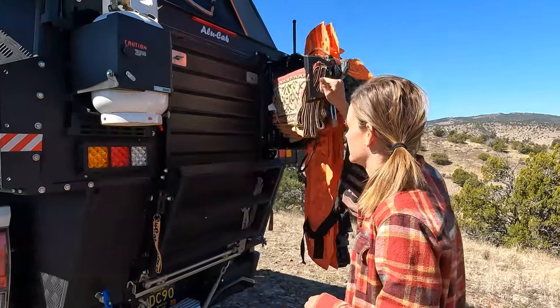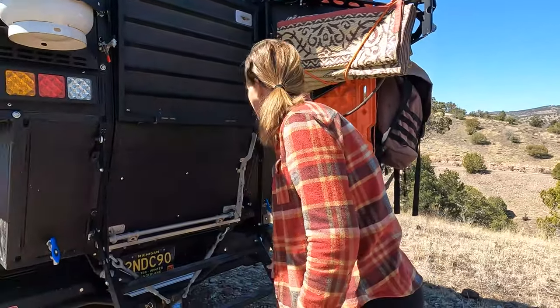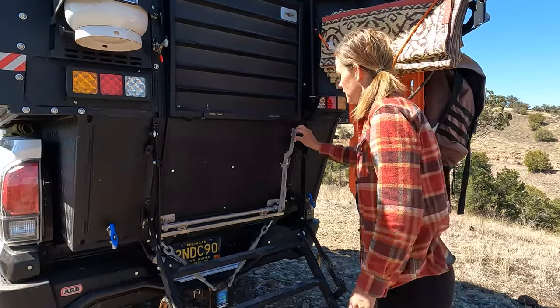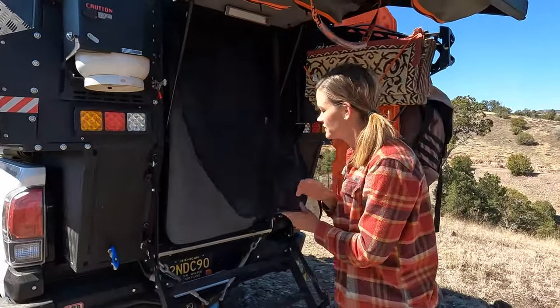But you open this swing arm here and pull down these levers and you have your stairs. And then again, this is your shower plate or floor. And you can open this guy. And let's take a look at the inside. So first you have this nice bug net.